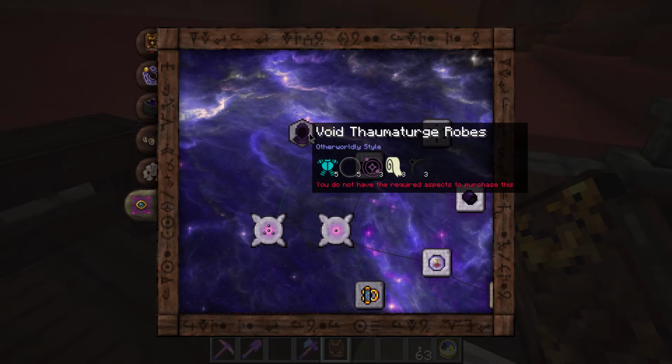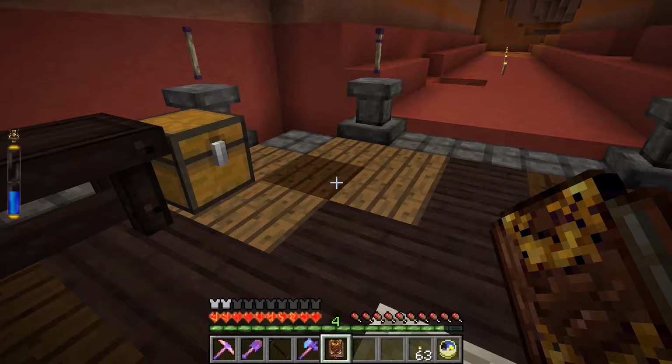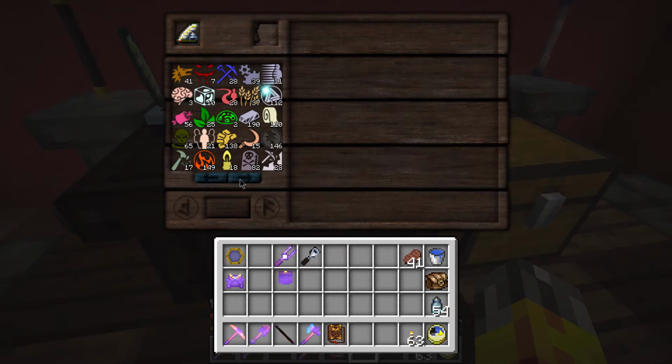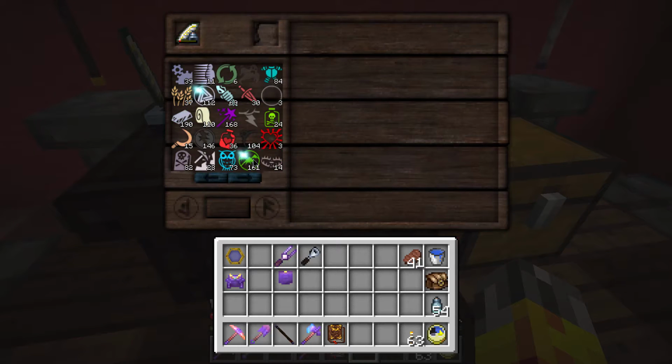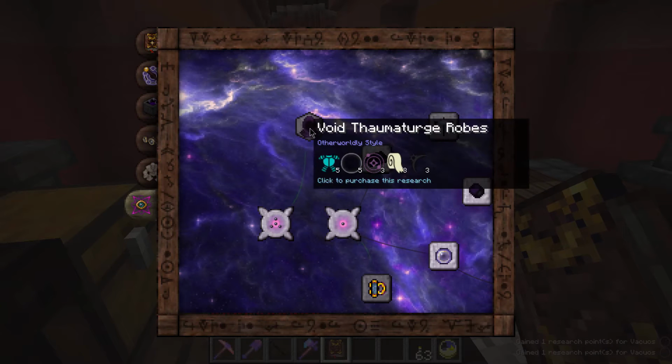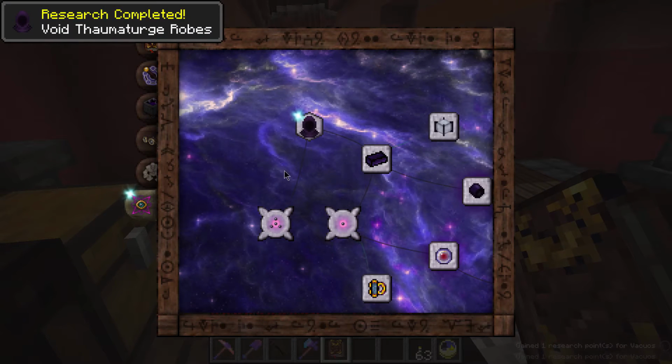Void Thaumaturge robes, otherworldly style, and it looks like all we have to do to get this up and running will be to get ourselves 5 Wakwas, so let's quickly head over to the table and pick some of that stuff up. There we go, 2 more please, and pick it up. So that's Void Thaumaturge robes.